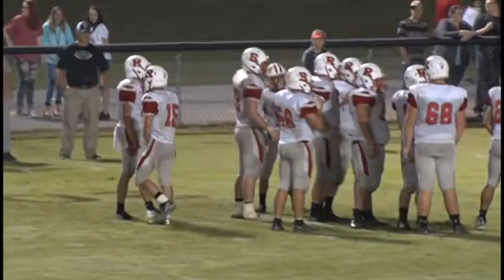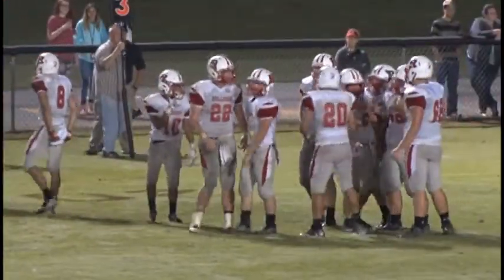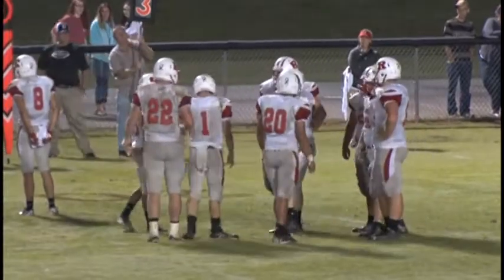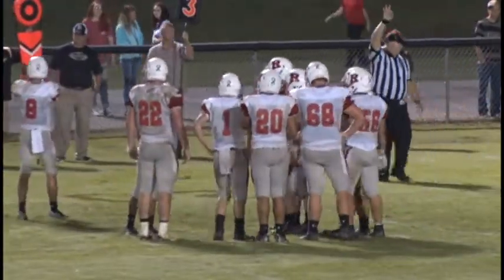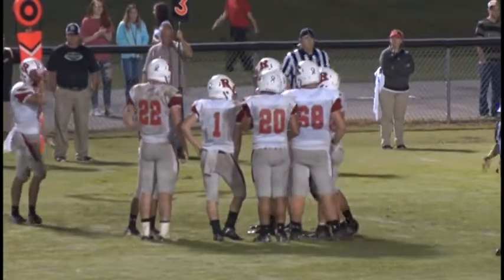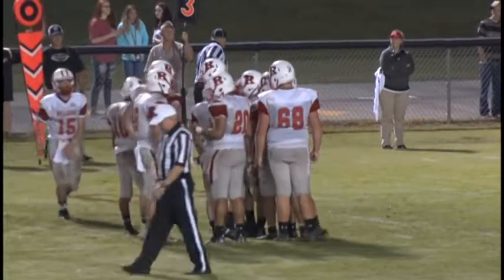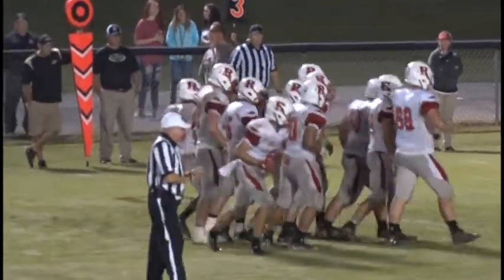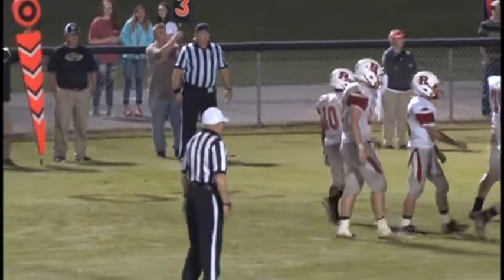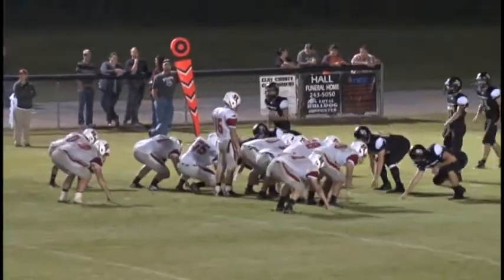But evidently it was not excessive because there's no flags. Usually when they pick somebody up and slam them on the ground, it's a penalty, but they must have deemed it not unnecessary. So it's going to be 3rd down and 7 for the Bulldogs. Clock still running under 2 minutes now. Red Bull Springs.